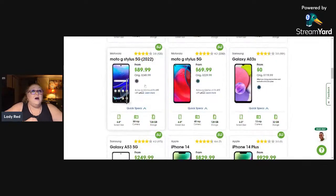The G Stylus 5G. This is an awesome phone. I do have experience with this phone. I have had hands-on with this phone. Before I left the store, these were flying out the door. We didn't have problems with them. When we did, it was a user error thing. Somebody that didn't know how to use the phone, or they had done something to it, like downloaded something stupid. Or dropped it in the driveway, that sort of thing.